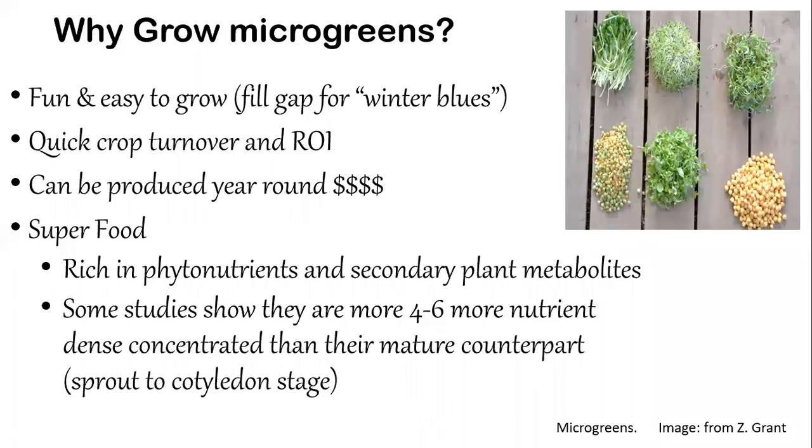Why do we want to grow microgreens then? They're fun and easy to grow. You can involve your children or any kids or youth, schools, because it's an easy plant to grow. Beyond that, they are quick to grow. You harvest in 10 to 14 days. Later on, I'll show you an example of something I grew 10 days ago that is ready to eat. And they require small spaces. If you're an urbanite living in an apartment and all you have is a balcony or a windowsill, you can grow these microgreens.